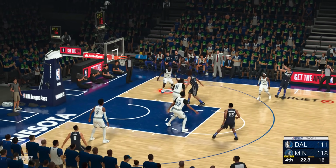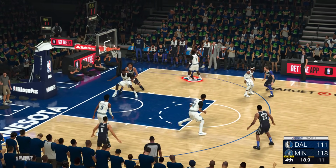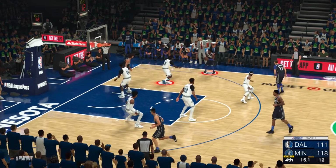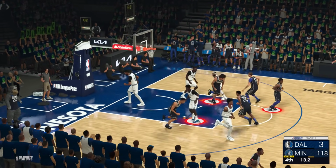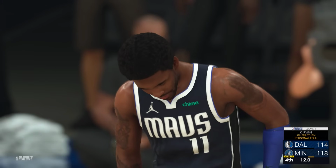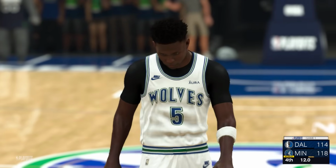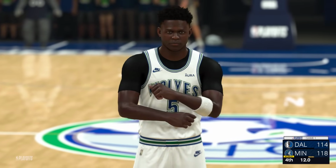Doncic against Conley. Lively passes to Irving. Offensive board. The three is up. It falls! And now they trail by just 4. And their strategy is obvious. Manufacture looks from outside the arc. Well, you know, that's exactly their plan here in the fourth. Work to find space behind the arc and then bury some threes.